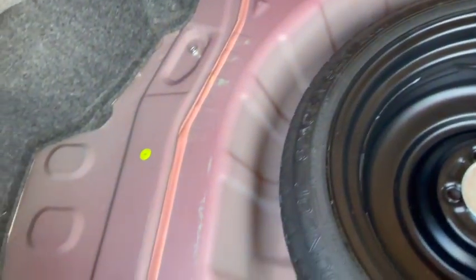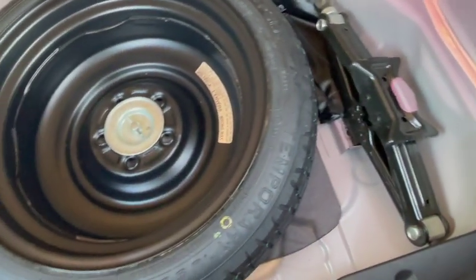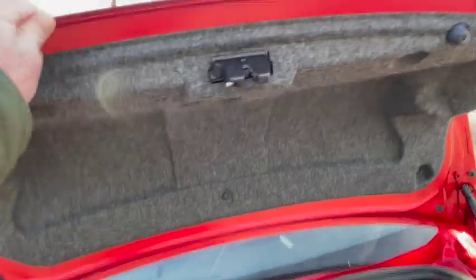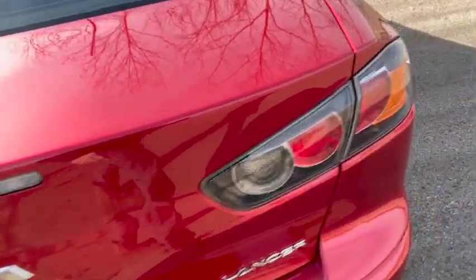Nice and clean. So there's that. I don't think this has ever been used either. All nice and clean. The board is nice. So there's that. There's the emergency exit handle right there. Again, this side just as clean as the other.